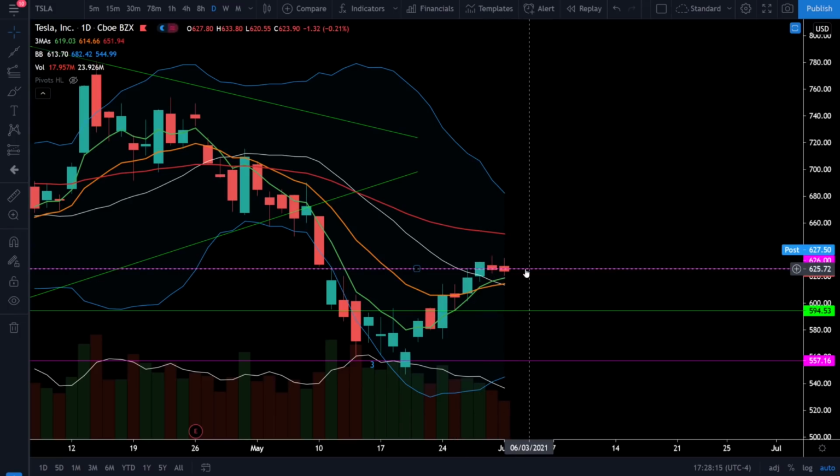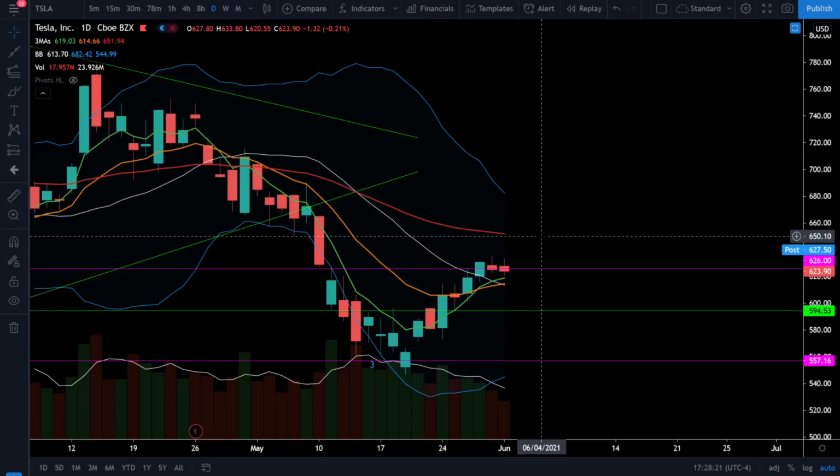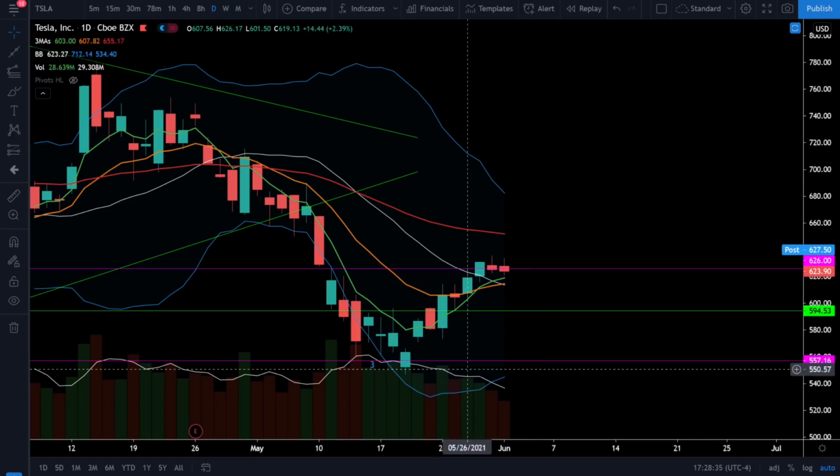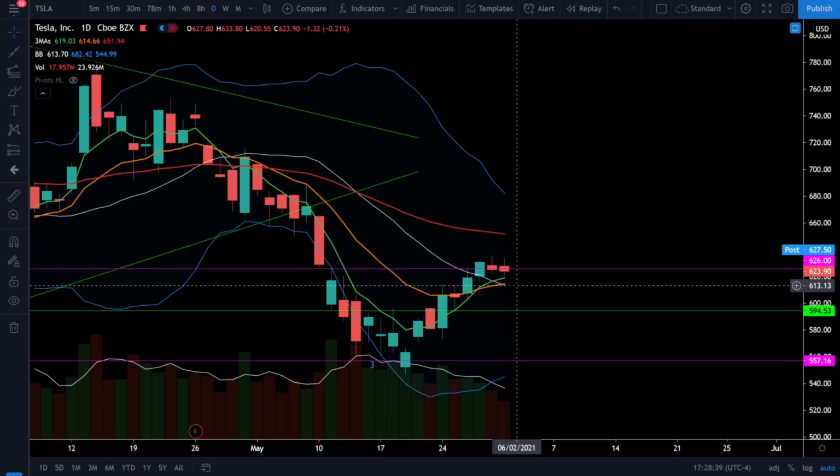And right now, Tesla is just consolidating over that 20 simple moving average and hanging around resistance. If Tesla can break above 626, the next resistance is going to be the 50 EMA right around 651. As you can tell, the moving averages are not stacked to the bull or the bear side, so right now the price action at these critical resistance levels is going to be the most important. We can see the volume dying off a little bit, and we are starting to see the price action holding above that 20 simple moving average.